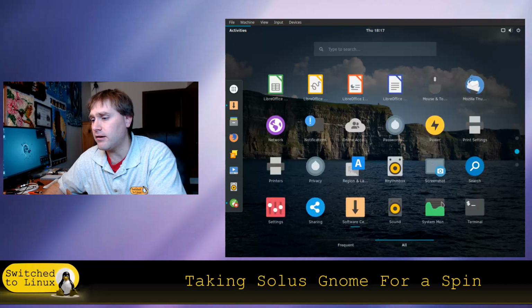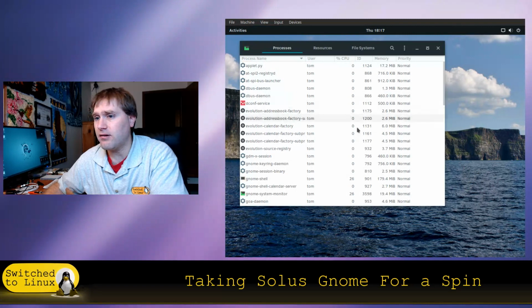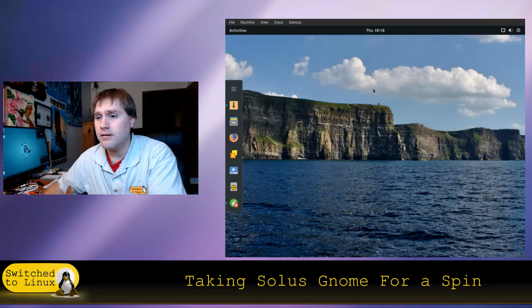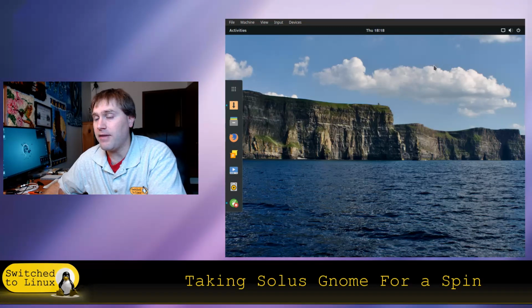Basic text editor. Here's your terminal. Here's your system monitor. That's a good thing to look at. Let's see what's going on in our system here. All right, so it looks like our whole system's running on 1.5 gig of RAM, so that's actually not too bad. CPUs are sitting here at 20, 25%, up to 30 and 40. All right. Of course, it is installing software updates, so keep that in mind. This is not a system just at rest.